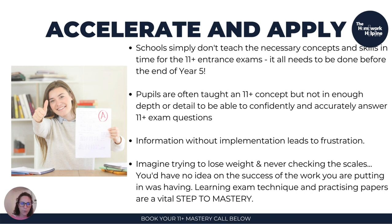Also, they're often taught a concept, but not in enough depth or detail to be able to confidently, accurately answer an 11 plus exam question. These are challenging exams with some really quite in-depth questions that require a problem-solving skill or a writing skill that is way beyond that of a standard year 5 national curriculum child. And we know that information without implementation leads to frustration.